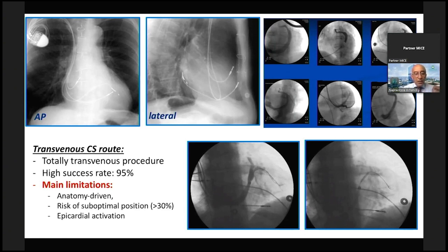However, biventricular pacing, despite being considered now as a simple technique, is done completely transvenously. However, it has some limitations, and some of them could be really significant. The main limitation is that the technique is anatomy driven, so you need to have a good branch to be able to insert the LV lead. It's not all the time the case. And in more than 30% of cases, we are obtaining just a suboptimal position of the LV lead, leading to this group of patients qualified as non-responders, which is roughly 30 to 40% currently.